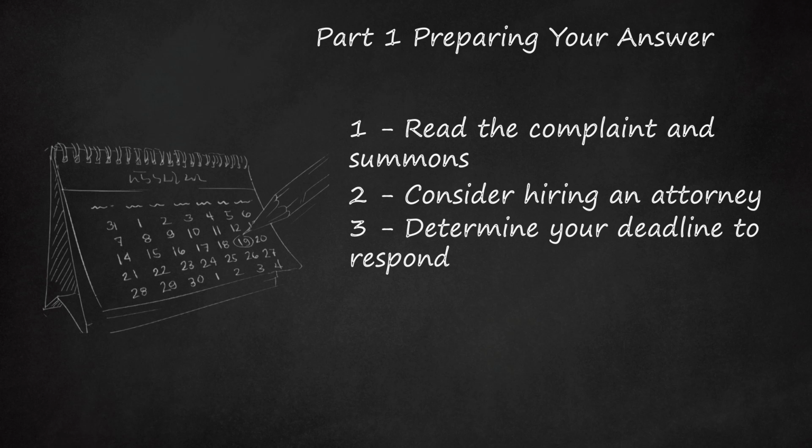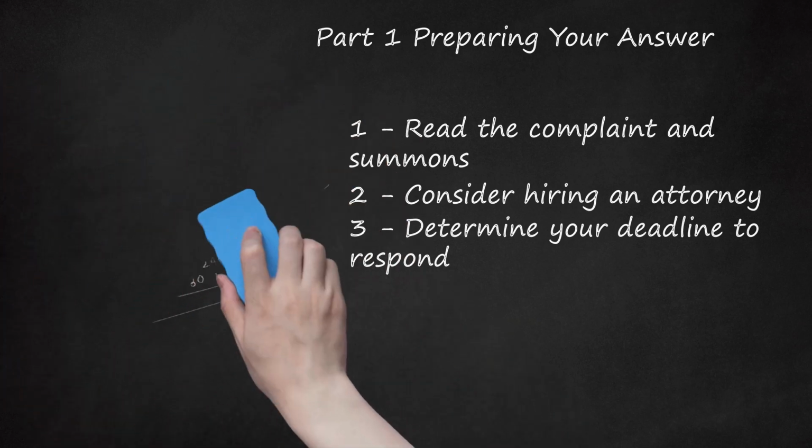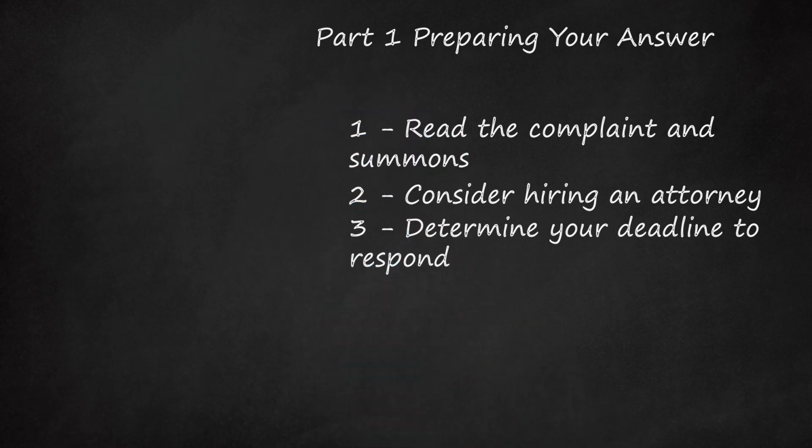The time limit may be different depending on the type of case filed. Make sure you read your summons carefully, as it will tell you how long you have to respond. If you've only received a summons, and have not received a complaint, you typically still need to file a notice of appearance along with a demand for a complaint. These forms will be available at the clerk's office of the court that issued the summons.